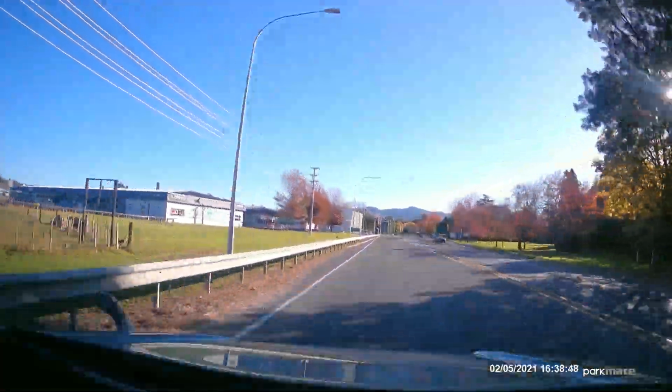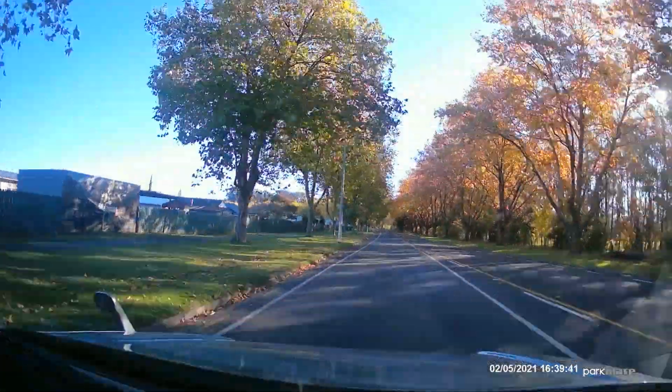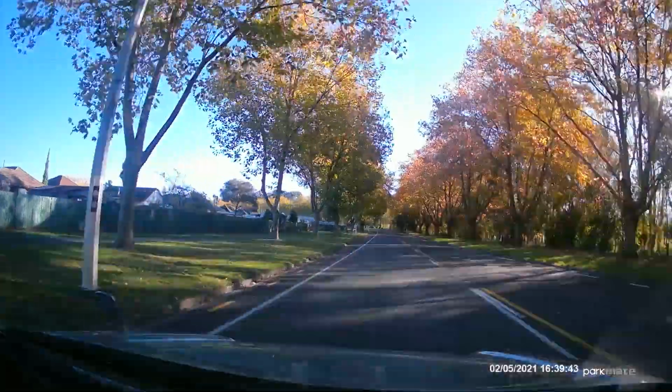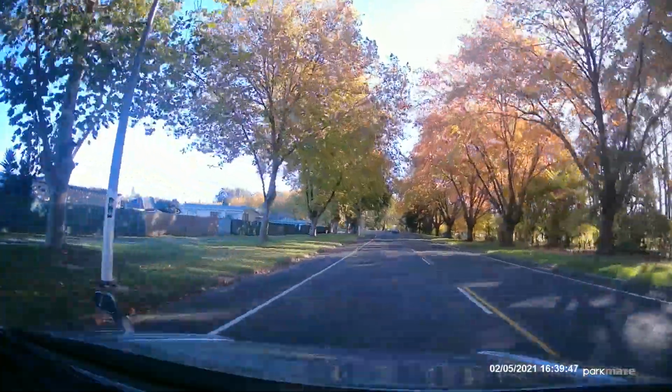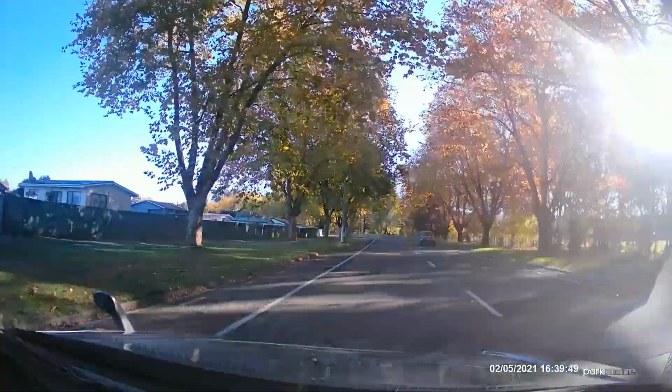Now we are entering Kawerau, and coming up are some examples of the lovely autumn colors that the town's trees have to offer for a very few weeks each year. But it gets even better when we get closer to the river.